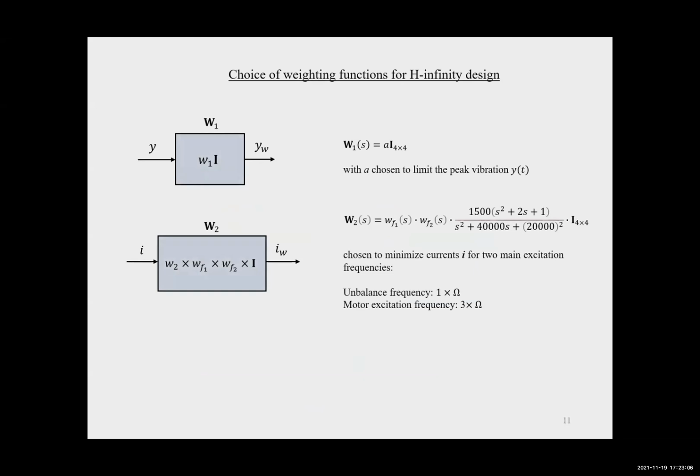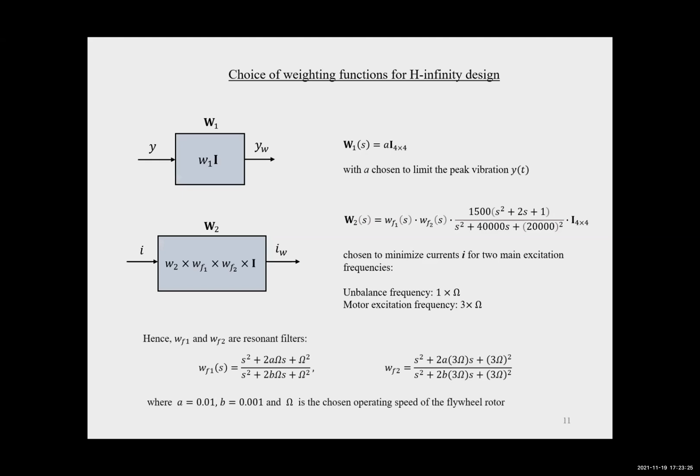The weighting function acting on output y is chosen as a constant diagonal matrix W1 in order to limit the peak vibration as measured through output y. The main components of the rotor vibration are found to be harmonic oscillation with frequency equal to 1 time and 3 times the rotor speed. Therefore, the weighting function W2 is chosen to have a resonant pole, which will reduce the effect of this excitation on the AMB coil current. This should reduce power consumption of the AMB by minimizing the coil current during operation.